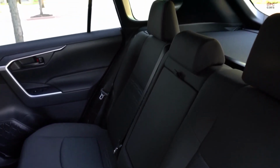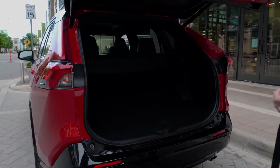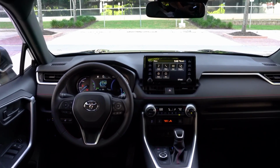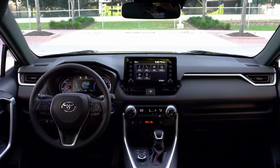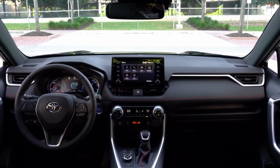The carpet and the easy-to-clean plastic flooring in the cargo area are both double-sided, and the cargo cover may be tucked away beneath it. Both are not included with the RAV4 Prime, but we do like that it has a place for the bulky portable charge cord. It can be elegantly wrapped around a foam donut inside the spare tire. A plug-in automobile typically settles for a tiny bag that takes up cargo room.